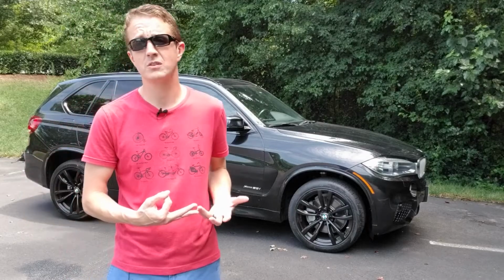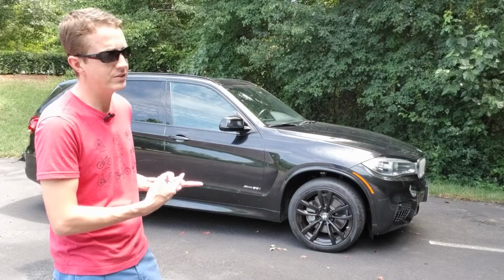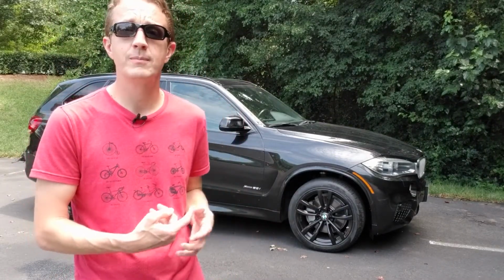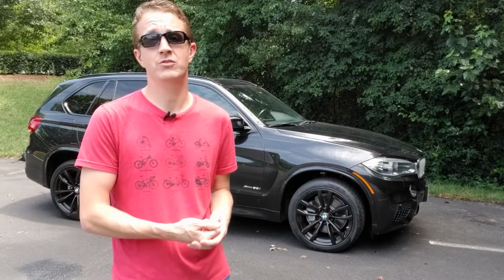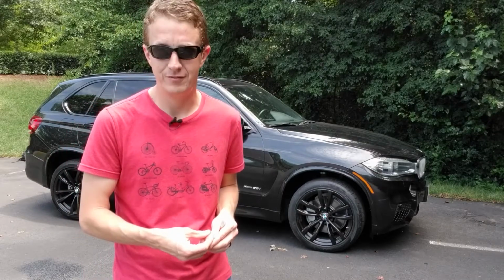And let me talk just a little bit about price. So this particular one right here, this 2017 X5 xDrive 50i, had an original MSRP of about $86,000, okay? The price today is half of that.